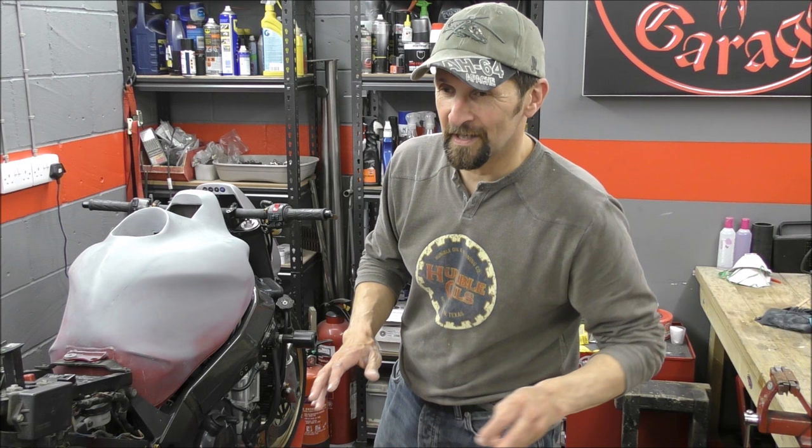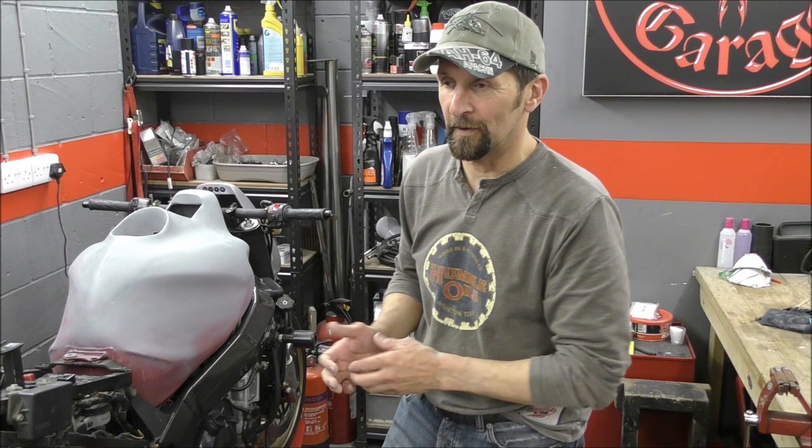The belly pan, I've got something rather ingenious and amazing for using to make a belly pan with. You'll absolutely love it. I'm trying to source the item I need to do it with. At the moment, it's causing a few problems. I can't find what I need, but hold fast, I will get it.